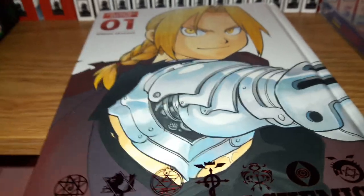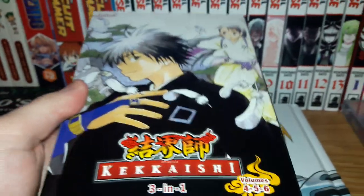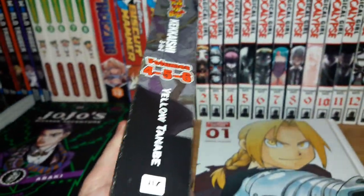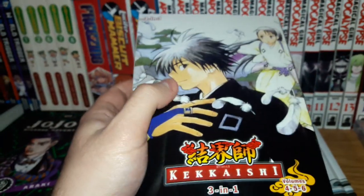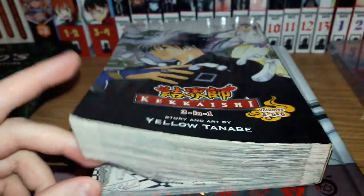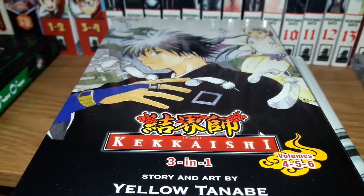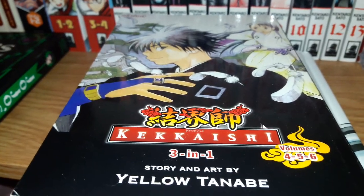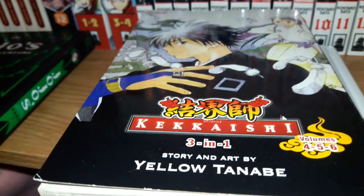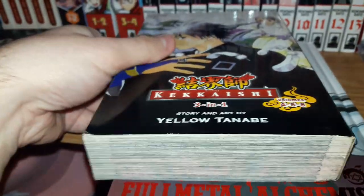And then there's the 3-in-1 volumes that are like this. I'm just using this volume as a reference. And there's 9 of these kinds of volumes for Fullmetal Alchemist. They are all $14.99, so $15. And at 15 a piece, you'd be paying $135. So it's more about how much you want to spend.